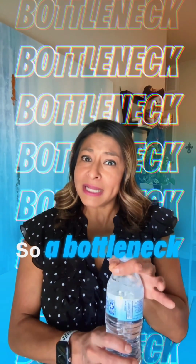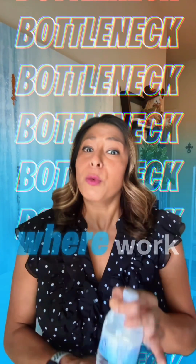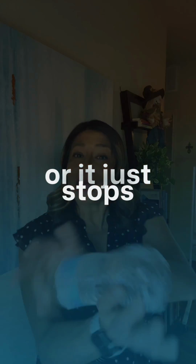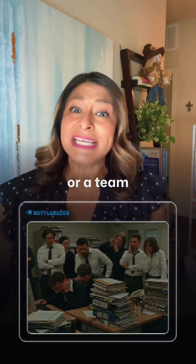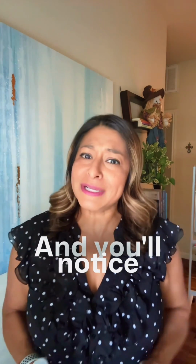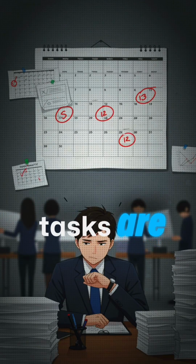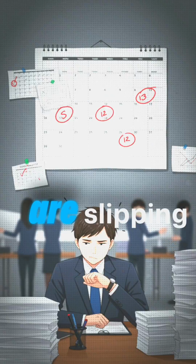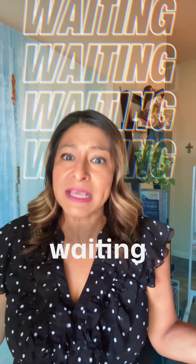So a bottleneck is any point in a process or workflow where work slows down or it just stops, right? Like there's nothing flowing through because one person, one task, or a team just can't keep the rest going. And you'll notice this when things start to pile up. You'll notice tasks are waiting for input, deadlines are slipping, or sometimes you have team members just sitting around waiting for something to get approved, right?